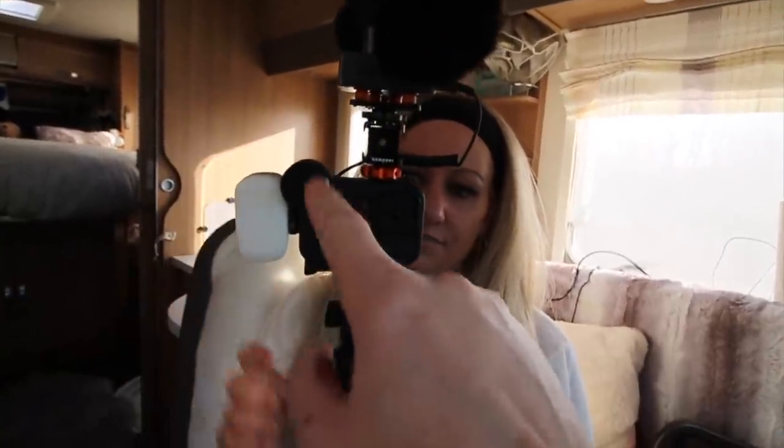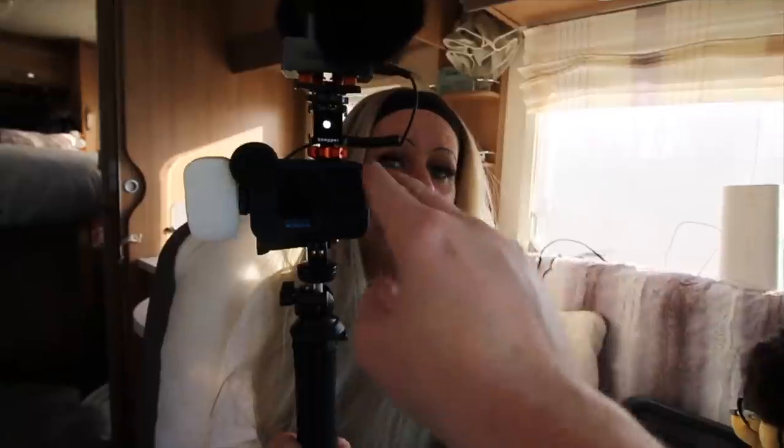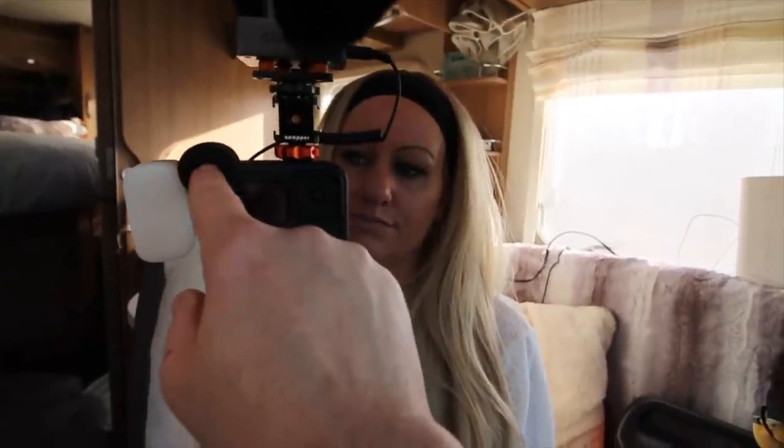Well, it's got an internal mic. Yes, which we've got. No, it's not even that. Oh, isn't it? No, the camera has an internal mic. Then you buy the media mod, which has a better microphone, but it's still not as good as an external microphone. So explain then why we needed to buy an external.